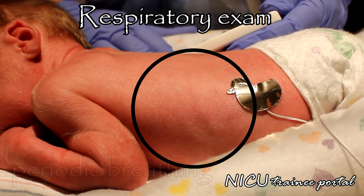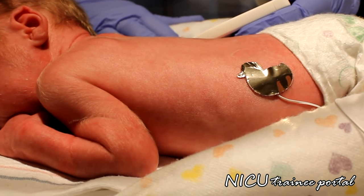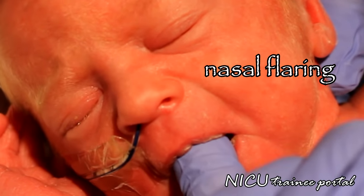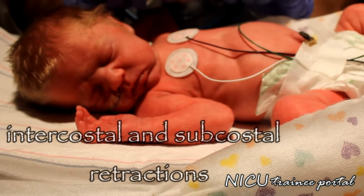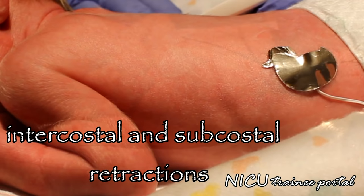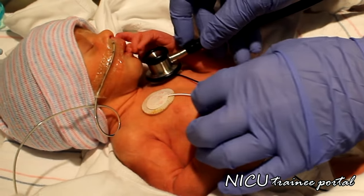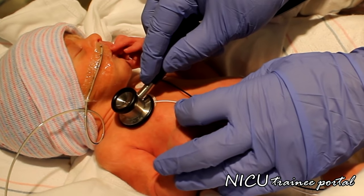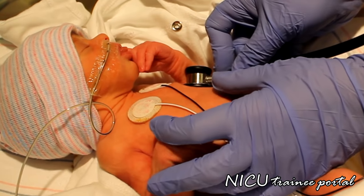You can see periodic breathing in our patient. This is reflective of breathing immaturity. Assess the infant for signs of respiratory distress. These include expiratory grunting or moaning, nasal flaring, as demonstrated here when the infant is sucking. As you can see, our infant has both intercostal and subcostal retractions, but is not requiring any respiratory support to maintain appropriate oxygen saturations. Also, look for any asymmetry of the chest, which may suggest a pneumothorax. Auscultate the lung fields, paying particular attention to any asymmetry in air entry and breath sounds, and any added sounds such as crackles or rales.